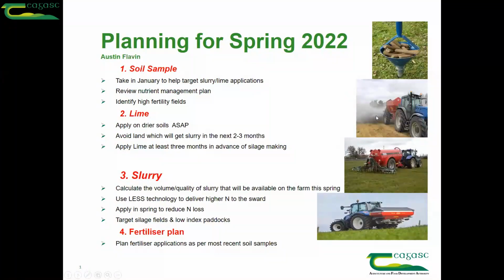Look lads, I'll maybe just start off. The message tonight, from the point of view of a beef scenario before we pass on to Liam, is to recover as much nitrogen as we can this year from what slurry we have in the tanks that we've filled up over the winter, and to manage what fertilizer we can throughout the year based on soil samples that we've taken from the farm.